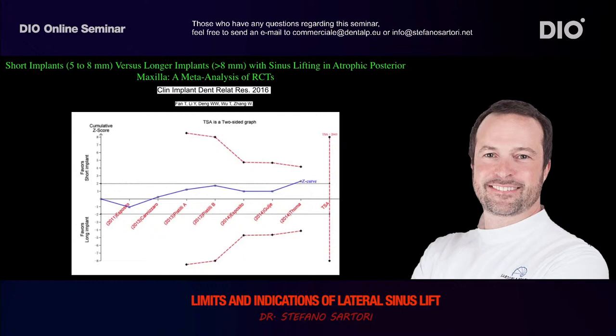with lateral approach, the predictability is the same as the short implants positioned in the atrophic maxilla without any sort of regeneration. For short implants, we mean implants between 5 and 8 millimeters.